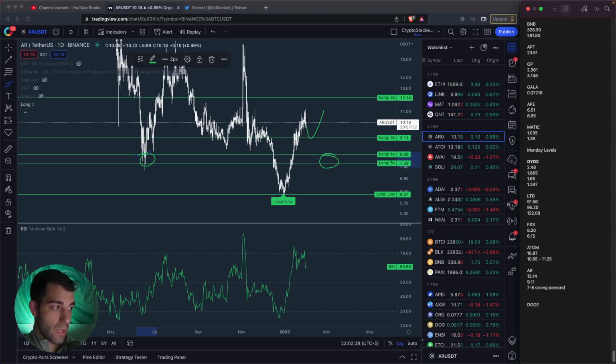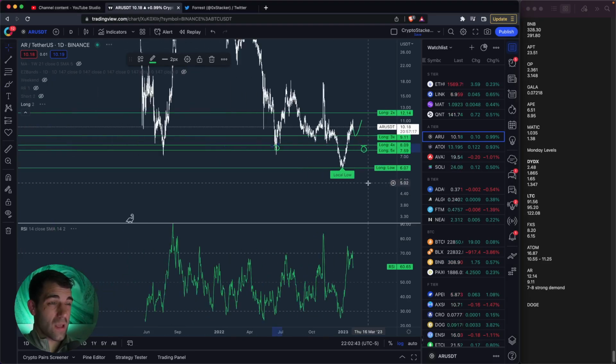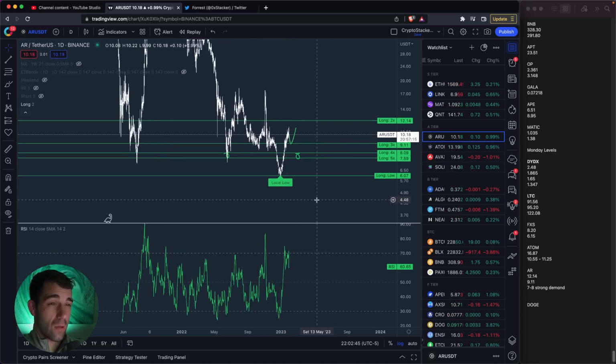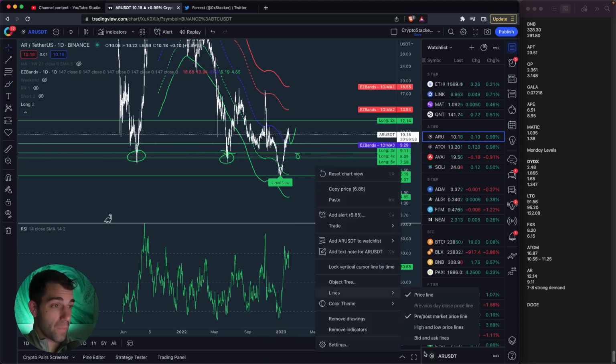Put strong demand. And I actually think that would be a really solid bet to place from a longer term perspective, right? This has just been a very clear demand zone in the past. It's not too far above our green easy band levels. Like if you're just itching for an Arweave position, I think there's been plenty of worse places to buy Arweave than if it dips down to this $7 to $8 region again.